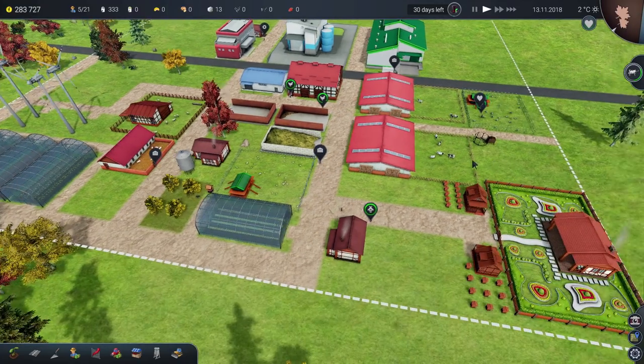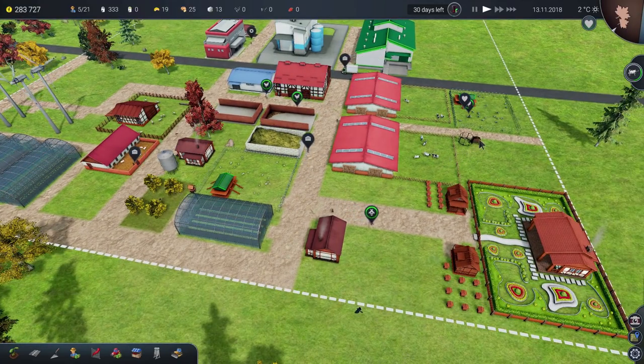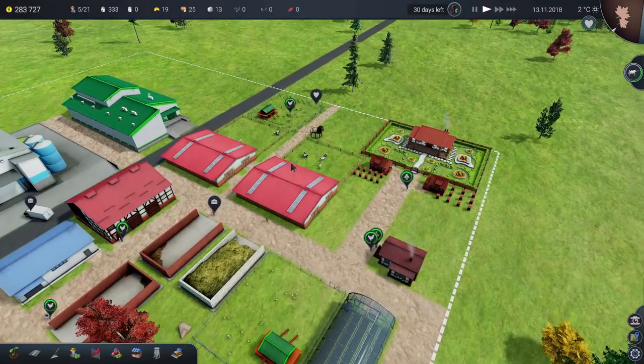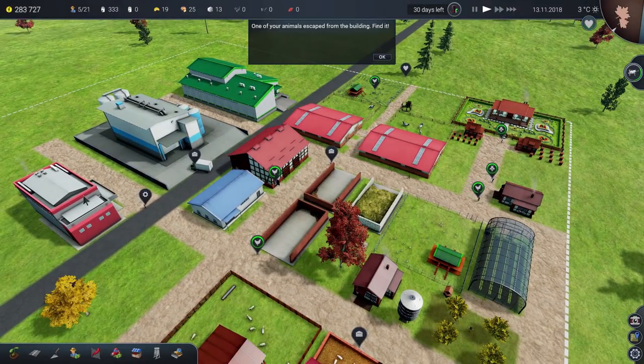Might get rid of the rabbit hutch, because that's not doing anything at all. There's no point having that there, really. It doesn't earn as much money at all. And yeah, maybe next time out we send some more of the cows away.